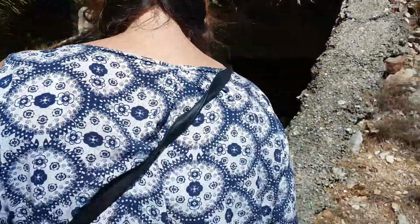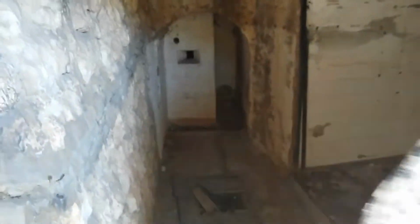Valerie, and she's just about to enter the bunker of certain doom. There will be certain doom if any harm comes to me. Shannon will get you. We're going to go in. Oh my goodness. I should have worn my jacket. Some spiders and cobwebs. Nope. No, it's all free. Oh, that's a big hole. Yeah. Big hole.